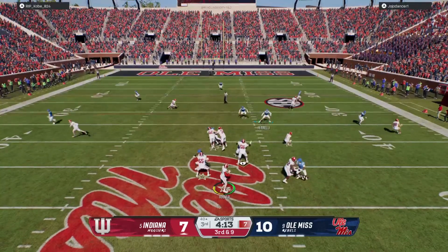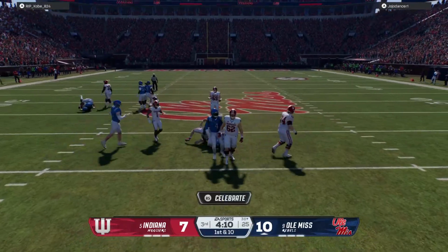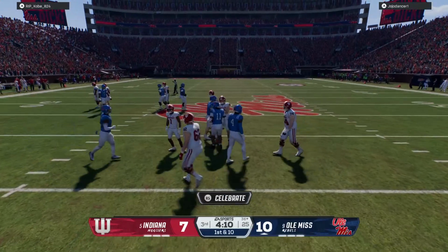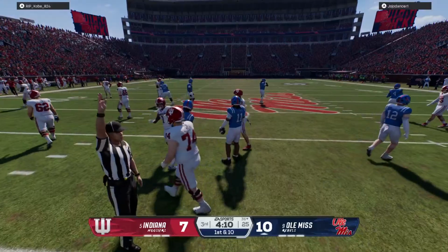From the gun, wants to pass. Fires to the wideout. Oh, it's picked off. That's not the start they hoped for. He's brought down. A short return, but the defense comes out on top with the pick.